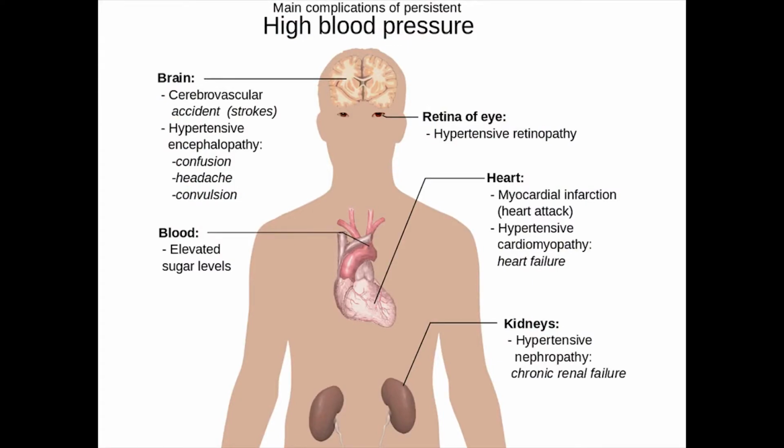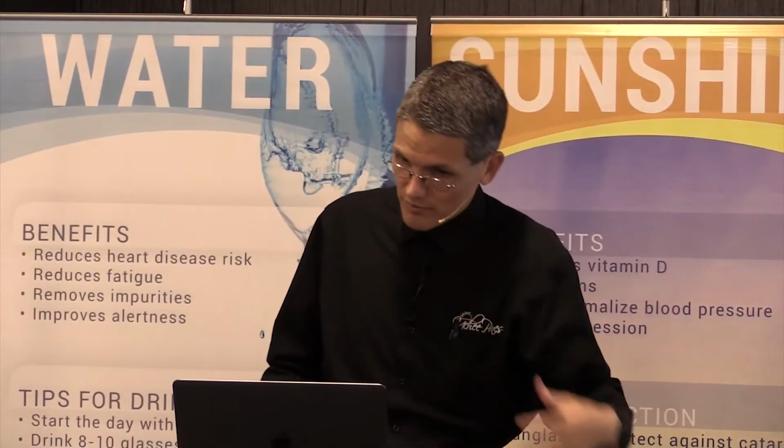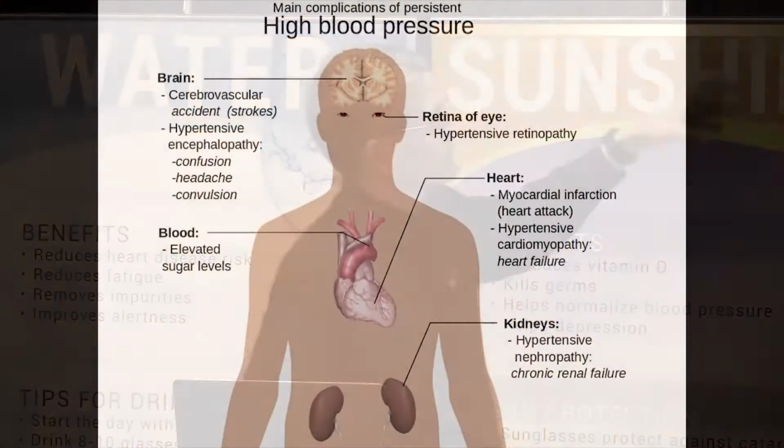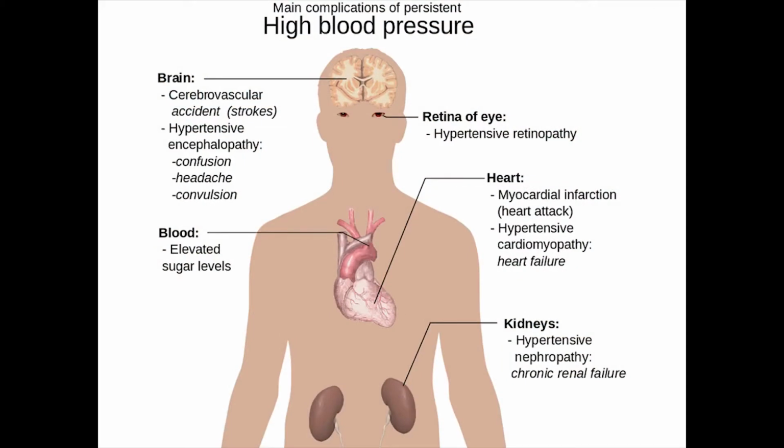Well, it damages everything if the blood pressure is high. You've got blood vessels going everywhere. It can damage the blood vessels going everywhere. And if it's to the brain, then you can have strokes, or you can have encephalopathy, which is confusion and headache and maybe convulsions and that kind of stuff as well.